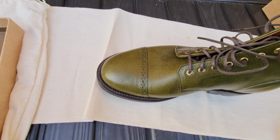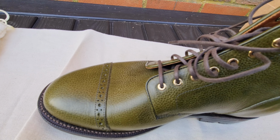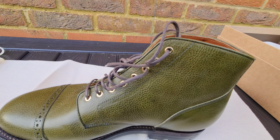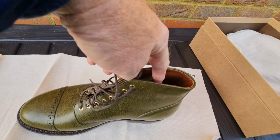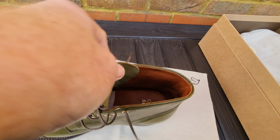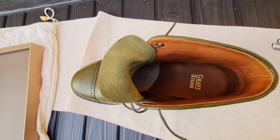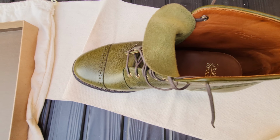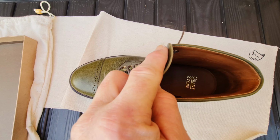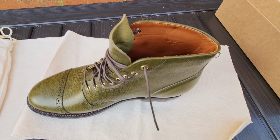Capto, not new to Grant Stone, but we've got a nice broguing here, and I think I'm right in saying that this is the only Grant Stone boot where we have all eyelets. You can see from this that I don't think we're going to get T-coring on this. The dye seems to go through with that long tanning process of, I think it's 40 to 50 days, so the colour is right through the leather, beautifully lined, as we have come to expect from Grant Stone.